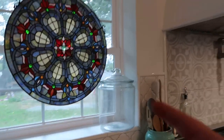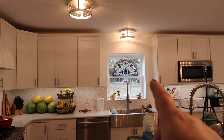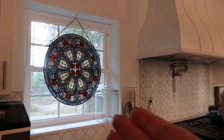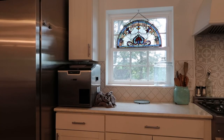So here we are, still moving around the stained glass windows in different places. That is not official yet. I'm going to move things around here. If I move that big circle window, yay, just like that. We're playing a game of musical windows.